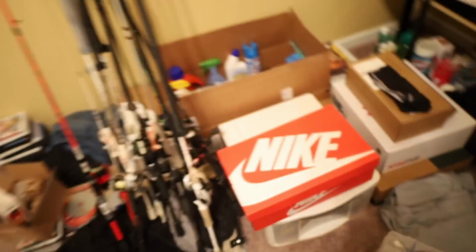But anyway, when all this stuff gets moved out of here, sorry mom, I know you don't like for stuff to be shown like this, but this is all my stuff from college and extra stuff from college, Manscaped stuff. But yeah, when all this stuff gets moved out of this room, this is going to become my room.